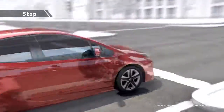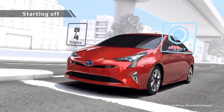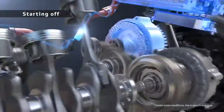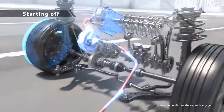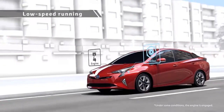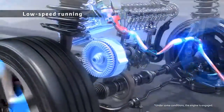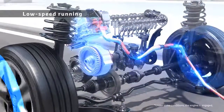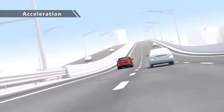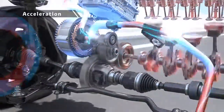For a Toyota hybrid vehicle, when not moving, all units stop and there is no wasted energy consumption. When the vehicle starts off, the motor drives it quietly and smoothly. For driving at low speed, the motor is used to achieve low fuel consumption. During acceleration, motor drive is combined with engine drive in a rotation range with good engine efficiency to drive the vehicle powerfully, yet with low fuel consumption.